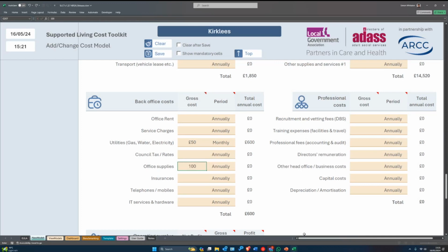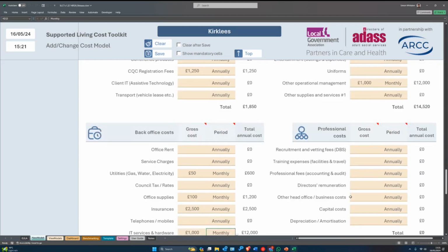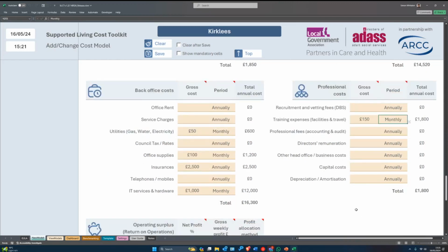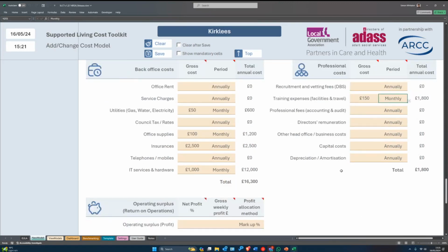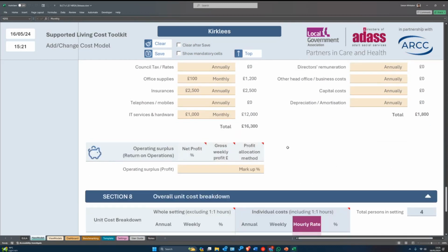Office supplies, £100 a month. Insurances, let's say that's £2,500 a year. IT services, yeah, £1,000 a month again. Okay. And other head office business costs, we put some £1,000 in for operational management, so I think I'm okay with that. Might put something in for training expenses, let's say £150 a month for training expenses. Okay. So we've got annual totals at the bottom of each of these sections now. So that'll go into our total at the bottom.